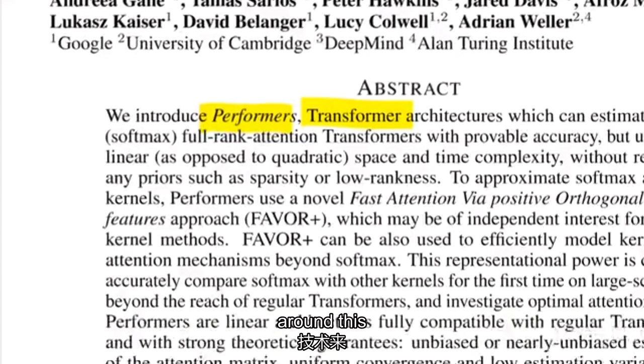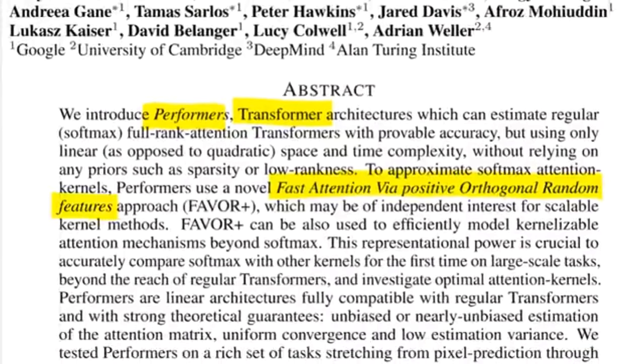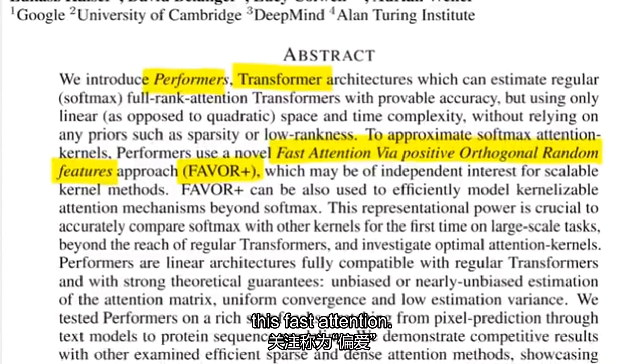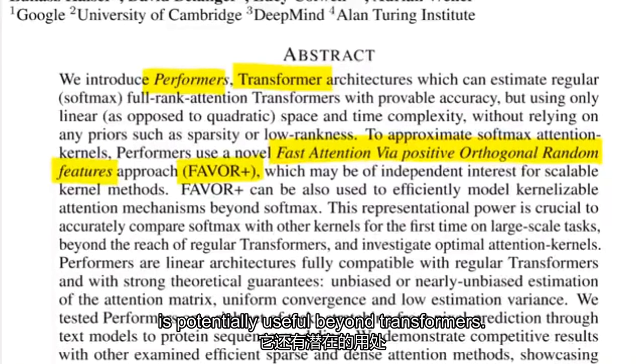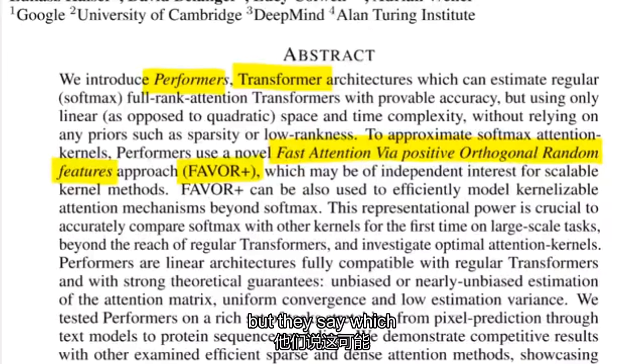So the performers get around this by a technique they call fast attention via positive orthogonal random features, abbreviated FAVOR+. They use this FAVOR+ to get around it, and what's interesting is that FAVOR+, I'll just call it FAVOR, this fast attention, is potentially useful beyond transformers. It was apparently developed in the realm of transformers, but they say it may be of independent interest for scalable kernel methods.